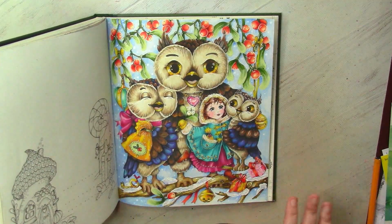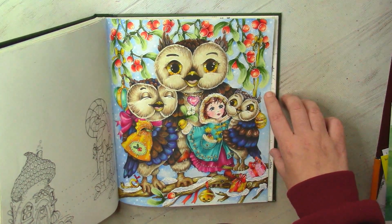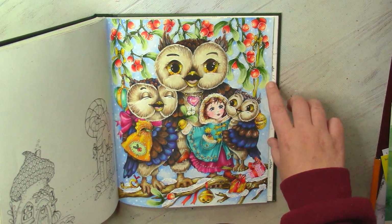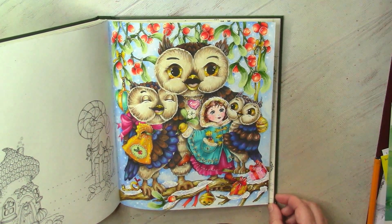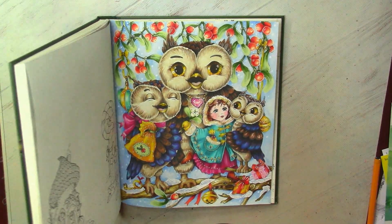Here I think that it looked quite wintry because of this light blue background with white dots to represent snow and relatively pale green colors for the leaves. So I'm happy that I waited for a couple of years to start this one, but in the end I colored it exactly like I wanted and like I imagined.